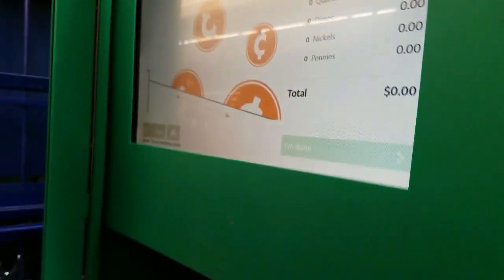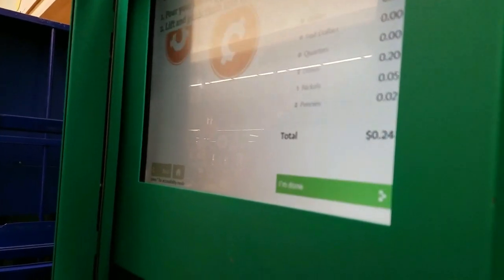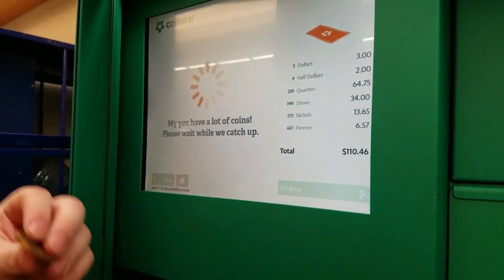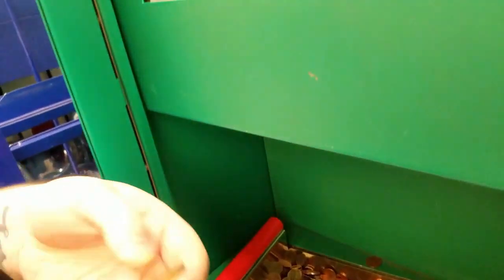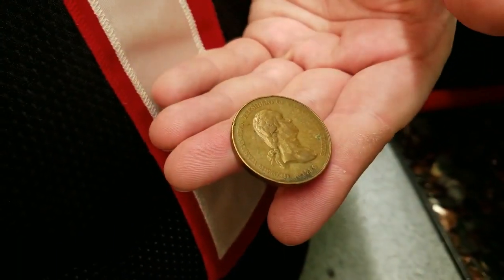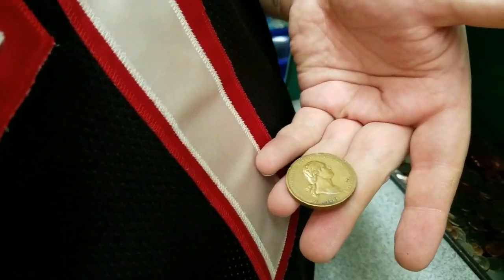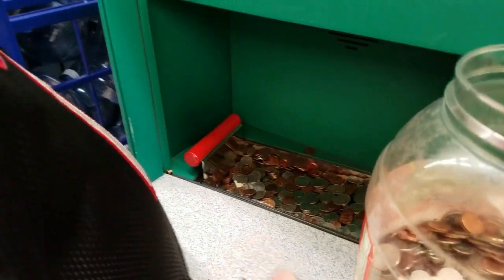Here we go. Alright, we're at like a quarter of the way through right now. We found a really cool coin. We think it's commemorative. It's got George Washington on it. It says 1786 and it says peace and friendship on the back. It's pretty cool. Don't know if it's really worth anything, but you never know.